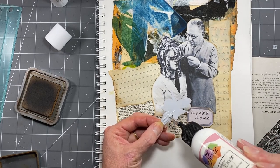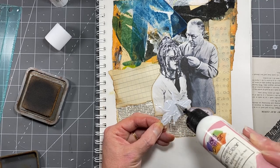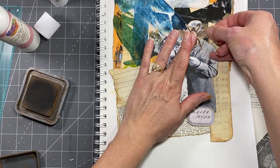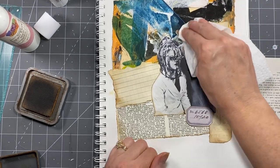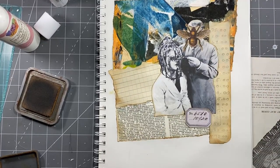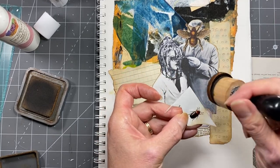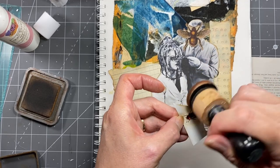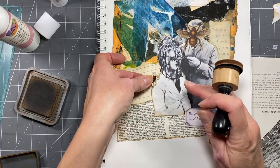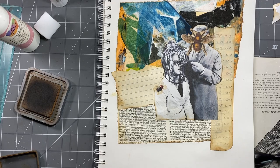I don't know why I want the bee on his face, but I do, so that's what I'm doing. I figured, look what he's doing to her face, so I might as well put a bee on his face. Why not? Okay. And then I'm going to ink this little beetle sticker. Probably should have chosen a bigger sticker, but this is the one I chose. Maybe I'll put it here, like it's crawling up her jacket or something, just to make it more rough.